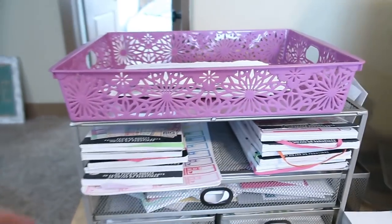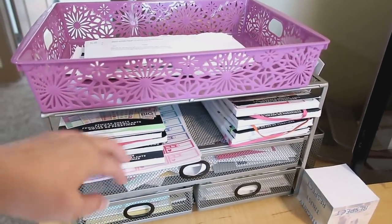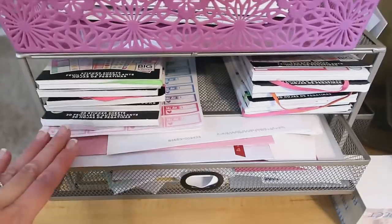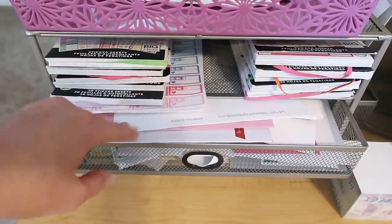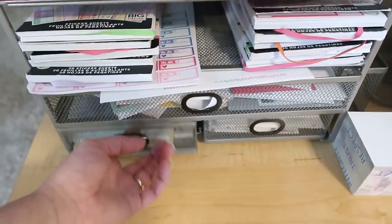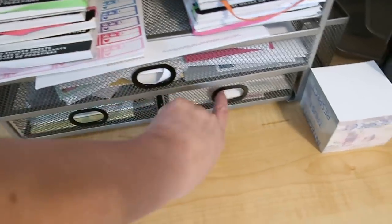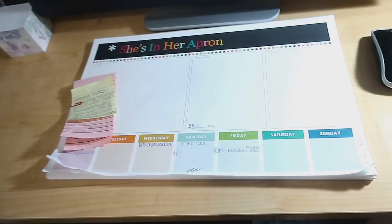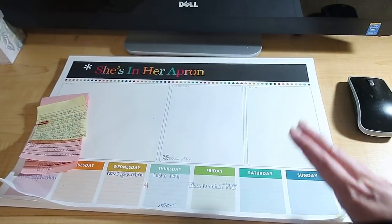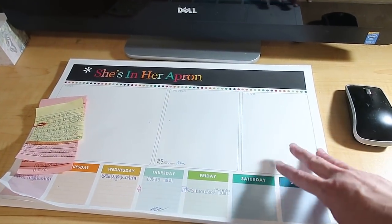And then this unit I got from Costco. Here is where I keep my sticker books for my planner. Here are letters from you guys, and I sit down once a week and start answering your letters. And then here are notepads here, and then some more stickers. And then here is my She's in Her Apron pad that I got from Erin Condren and helps me keep track of what I'm working on for vlogging.